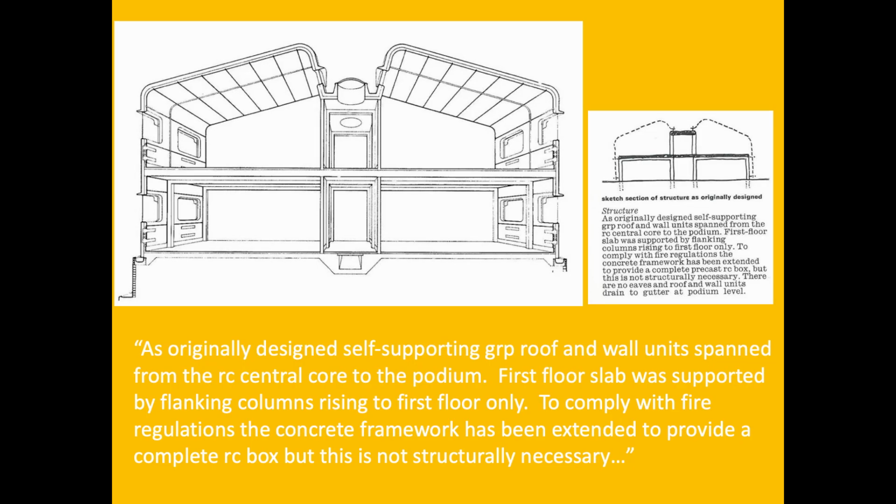A two-storey building, nothing very complicated, except that this is Creer's, under Jim's instruction, post-rationalization. That's Jim's drawing from the Architectural Review. And look, I've written here again: as originally designed, self-supporting GRP roof and wall units spanned from the reinforced concrete central core to the podium. First floor slab was supported by flanking columns rising to the first floor only. To comply with fire regulations, the concrete framework has been extended to provide a complete reinforced concrete box, but this is not structurally necessary, which is complete rubbish.